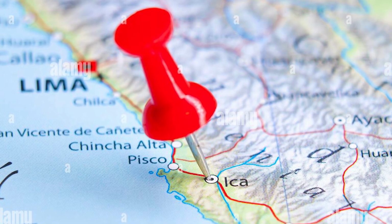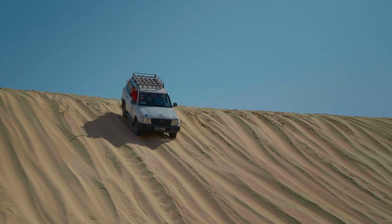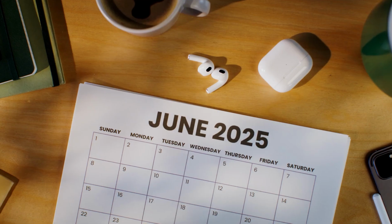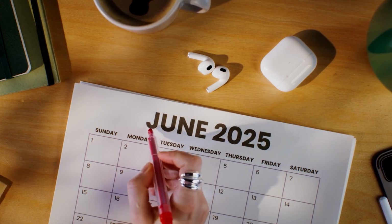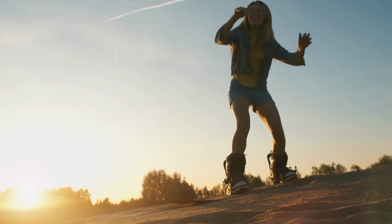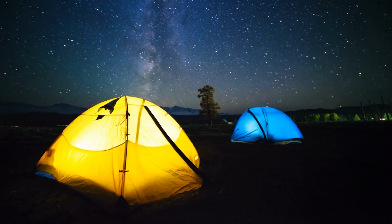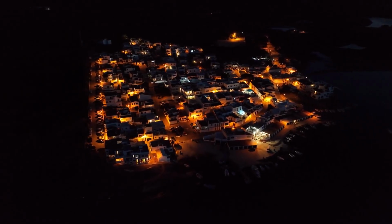How to get there? Take a 5-hour drive from Lima to Ica, then a short ride to Huacachina. Best time to visit? Between May and September, dry, sunny, and cool. Things to do: sandboarding, dune tours, stargazing, or simply relaxing by the lagoon.